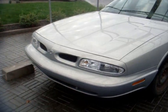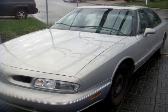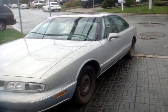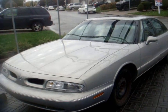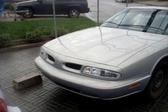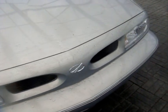Sweet. Now for my personal car, the 1998 Oldsmobile LSS. Had this car for 5 years now. The only major repair that I had to it this year was my harmonic balancer. It was getting loose, I had to replace it. That was about 300 bucks. But it's understandable, it is an older car. And next year I am going to be fixing the air conditioning because my condenser blew on it.